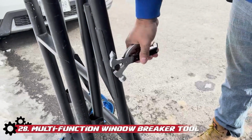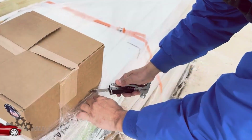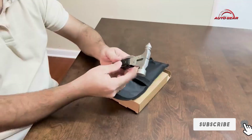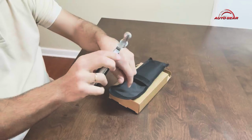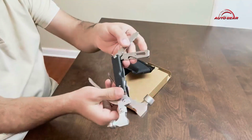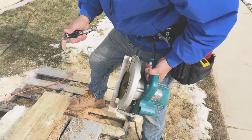Number 28. Multifunction Window Breaker Tool. The Multifunction Window Breaker Tool combines a hardened steel hammer for shattering windows with a seatbelt cutter for cutting through restraints. Compact and easy to store in your glove box or center console, this gadget addresses the critical need for a reliable escape tool in case of accidents or emergencies. Its durable construction ensures it works when you need it most.